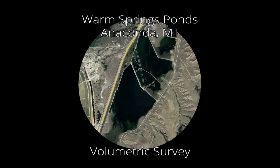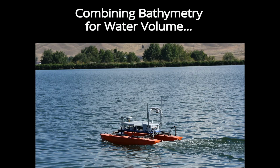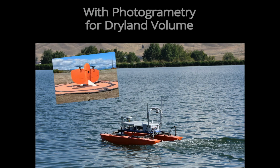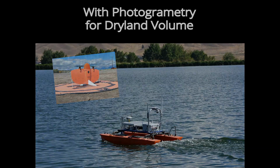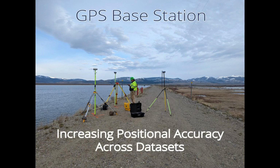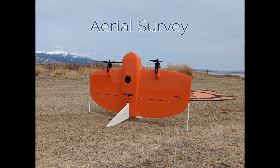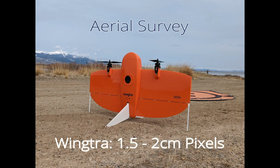All right, so this is just going to be a little walkthrough of the two types of field work going on, just so you can have a little context of what goes on out there. As mentioned, we have this boat that's outfitted with a sonar, and then the plane's got an optical camera in it. We also have GPS base stations set up during this because they're taking in RTK or PPK GPS correction, depending on which craft it is.